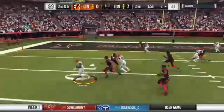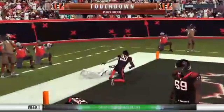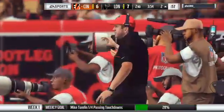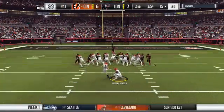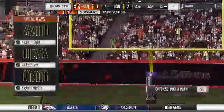They'll run again with Bernard. And he will take it in for a Bengals touchdown. Giovanni Bernard taking it in from 7 yards away. And the Bengals are an extra point away from tying up this football game. It's good, and we're all tied at 7 apiece.